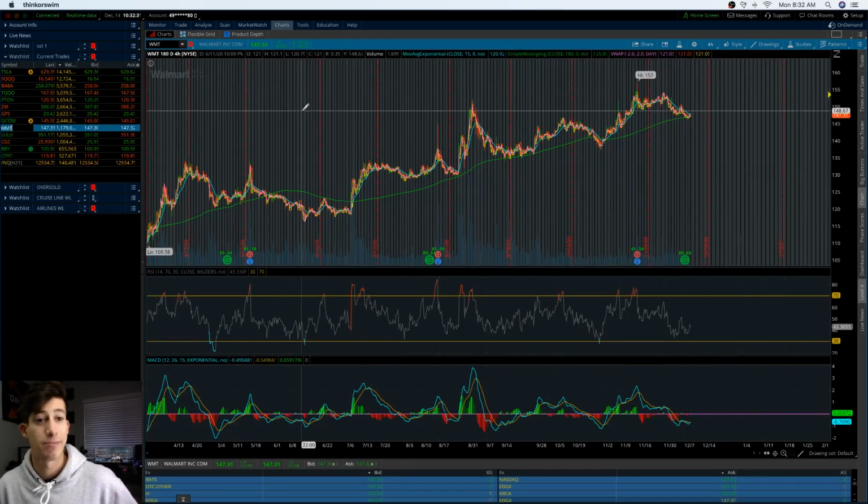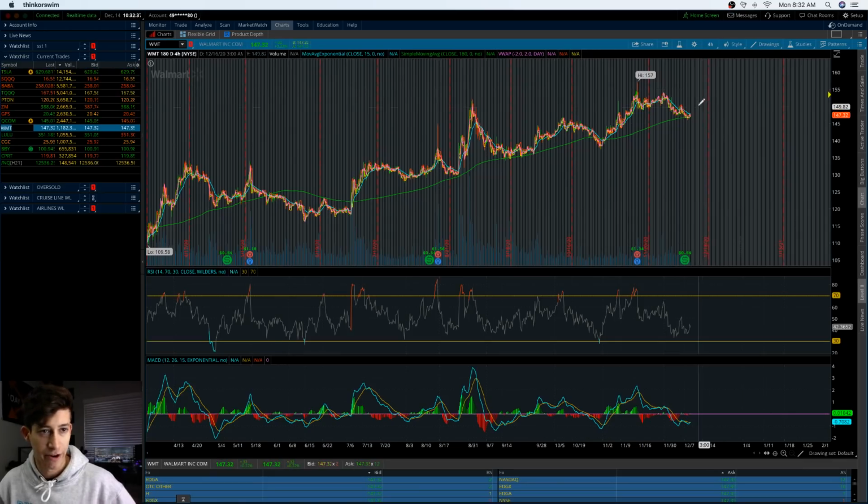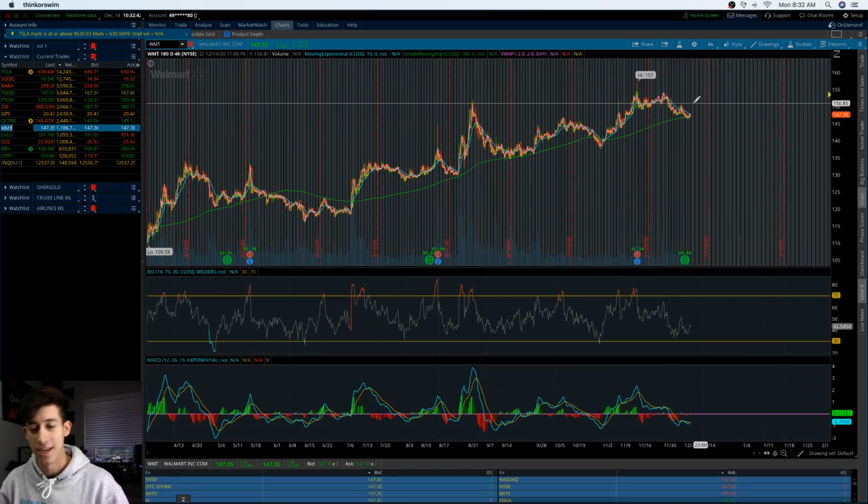The next one is going to be Walmart. This one isn't one that moves as aggressively or that offers crazy returns, but it's very, very consistent, and I'm sure a lot of you guys have been to Walmart, right? So how cool would it be to be able to make money in something that you personally partake in?